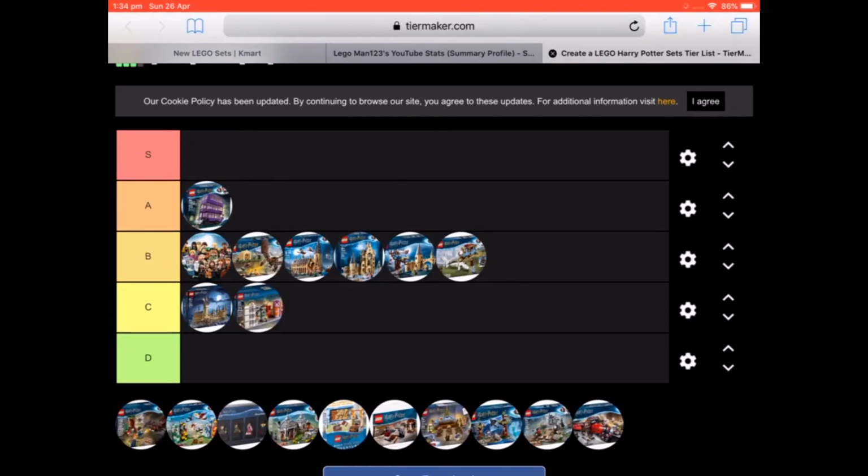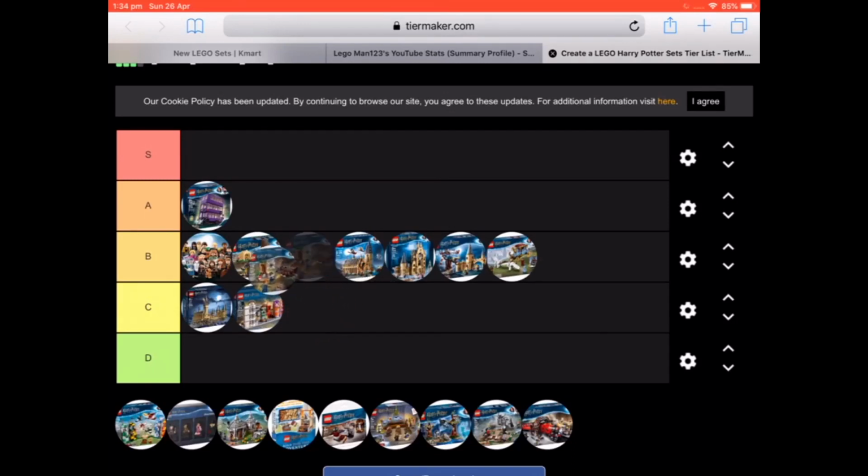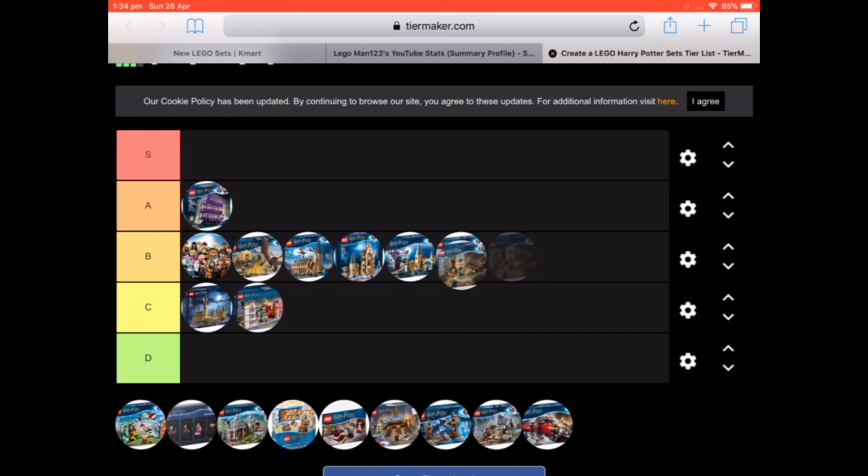The next set is Aragog's Lair, and I must say I really like the build of the spider, or the Acromantula. Can't remember the name off the top of my head. And then the 2 minifigs, Ron and Harry, is really nice. And then the side build of the tree with the spiders is cool. So I'd possibly move that maybe just there. I think that's, nope, just there.